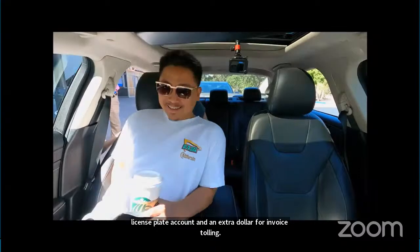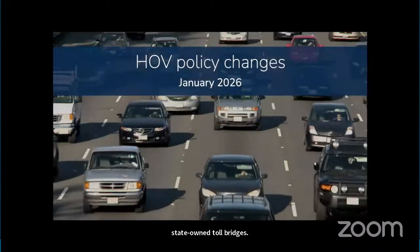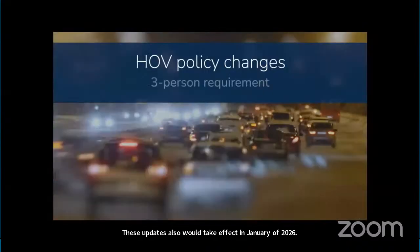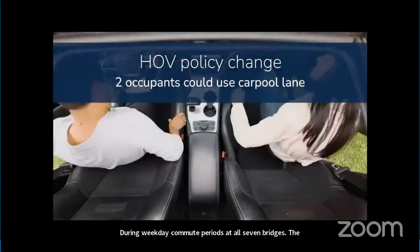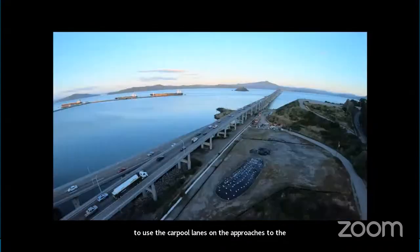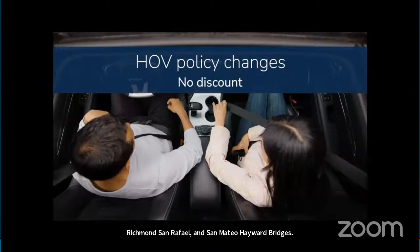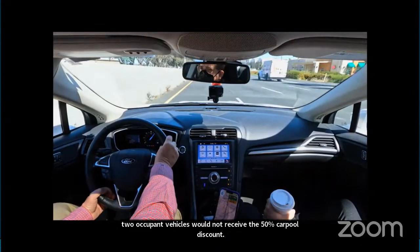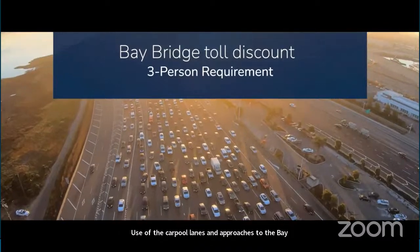In addition to a phased-in toll hike, BATA also is considering updates to the policies for high occupancy vehicles on approaches to the state-owned toll bridges. These updates also would take effect in January of 2026. The proposed policy change would establish a 3-person requirement for half-price tolls during weekday commute periods at all 7 bridges. The proposed updates also would allow vehicles with 2 occupants to use the carpool lanes on the approaches to the Antioch, Benicia-Martinez, Carquinez, Dumbarton, Richmond-San Rafael, and San Mateo-Hayward bridges. These 2-occupant vehicles would not receive the 50% carpool discount, but would be able to use the carpool lanes to save time traveling through the toll plazas. Use of the carpool lanes on approaches to the Bay Bridge would still require a minimum of 3 occupants.